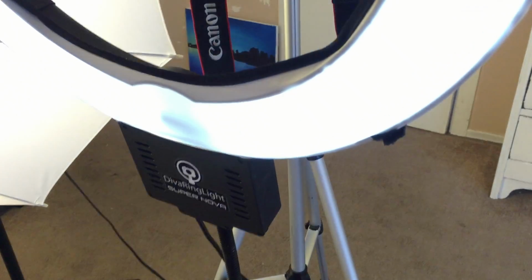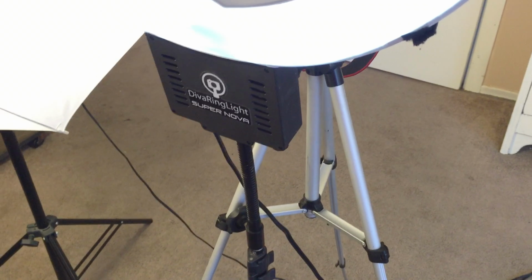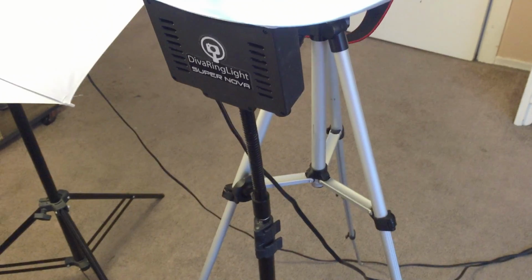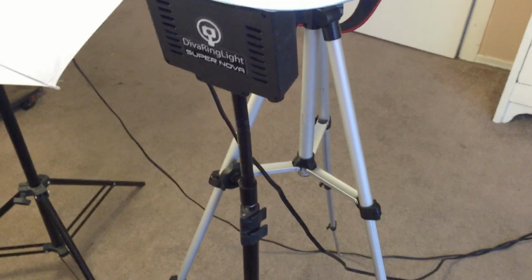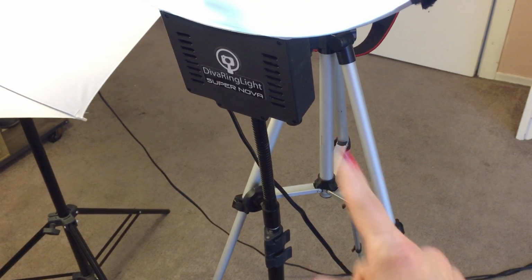So definitely don't suggest it, but I am looking to purchase another tripod, and so I'll go ahead and link down below the one that I'm wanting to purchase. It's a little bit more expensive, but when you factor in how many of these I burned through, I just think it's totally worth it, because this was a total waste of money.